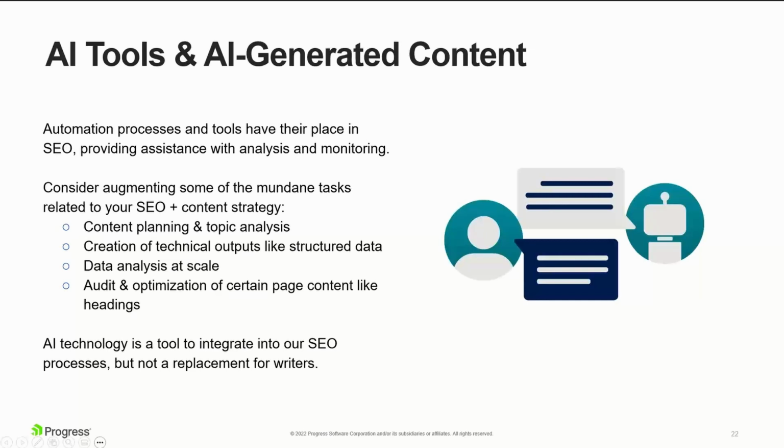So at the end of the day, it's just not a replacement for putting in the actual work to understand your customers, understand their needs relative to the product or service you provide, and really putting in the time and effort to be able to educate through your site content or through some of the optimizations on your site.